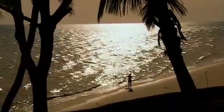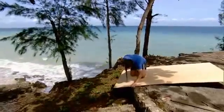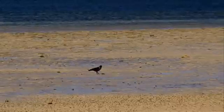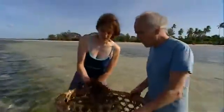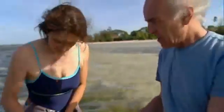Kathy is still measuring the water level on her tide gauge. Jonathan is getting ahead with his underwater explorer. This is a good place. Is this what we're looking for? Yeah, we're looking for this brown tropical seaweed. So how much do we need to collect, do you think? This basketful.